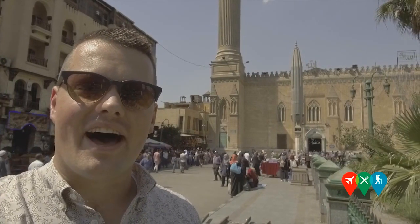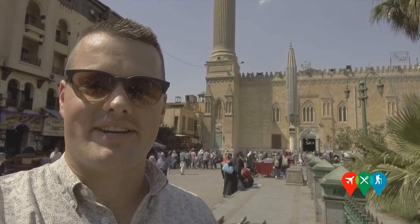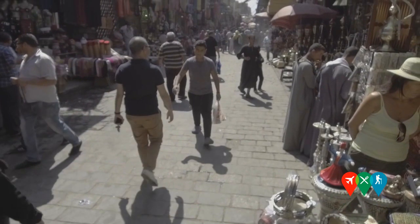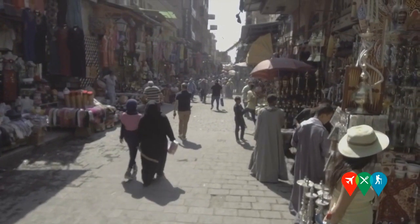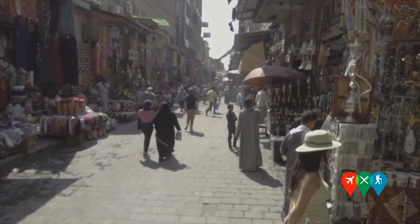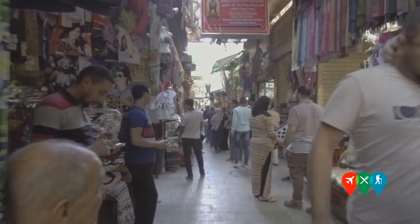I'm here at the Khan alHali, which is the newest location on my tour today because it dates only back to the 14th century, which is kind of crazy that the newest place is that old. But in a city as old as Cairo, the 14th century is pretty young. This was designed by an architect of the Sultan. His name was Khalili. So Khan alHali means the Hotel of Khalili.